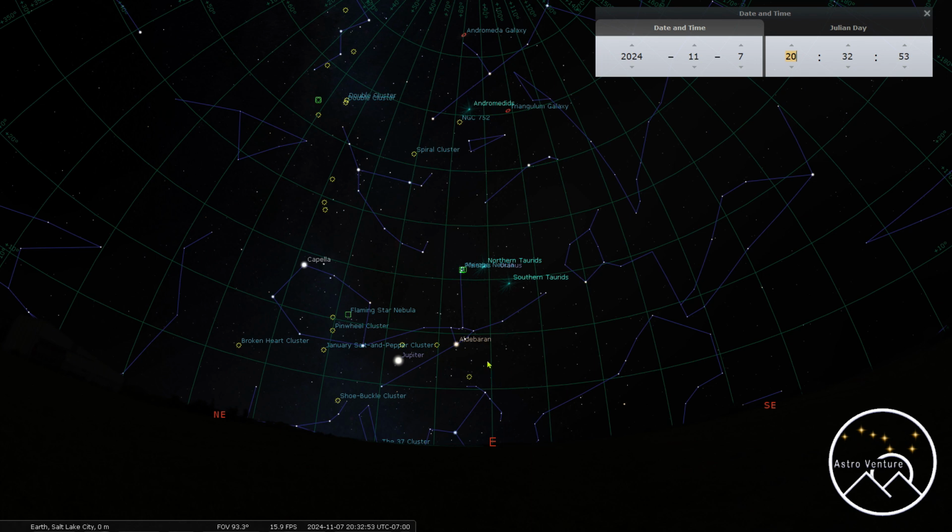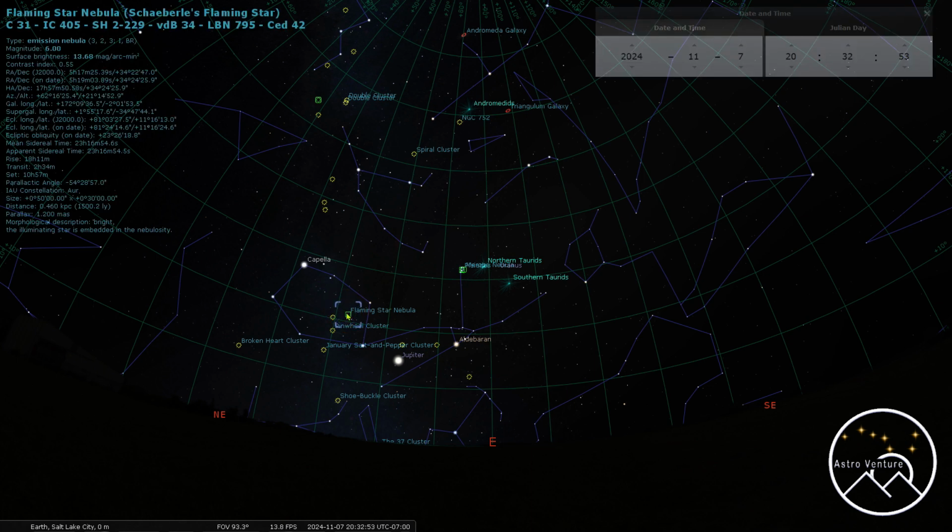So we're going to take a look here, and as I said, the Flaming Star Nebula. So this would be C31. If I were to start imaging at 8:32 or 20:32, it would be sitting at 20 degrees on the horizon, which is a little lower than I like because I tend to pick up a bit more green in the atmosphere. But like I said, the lack of lighting in this direction is really good.